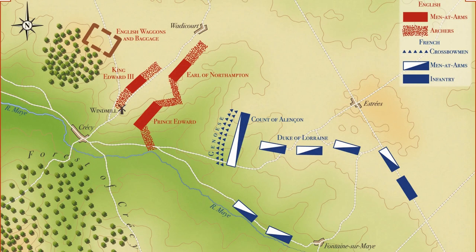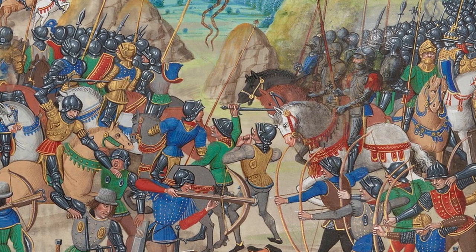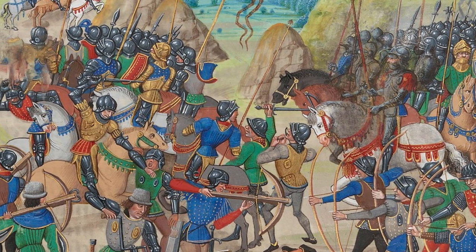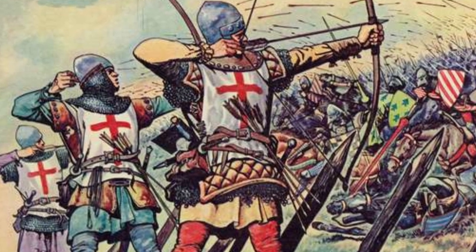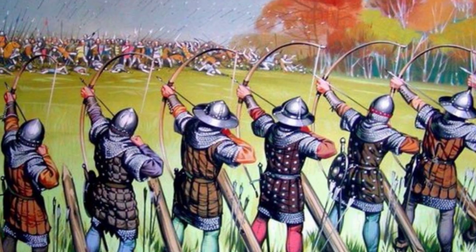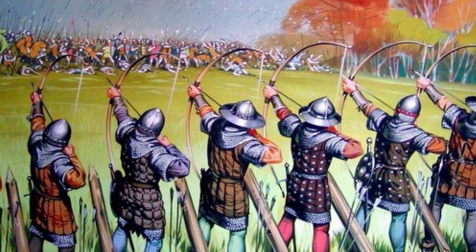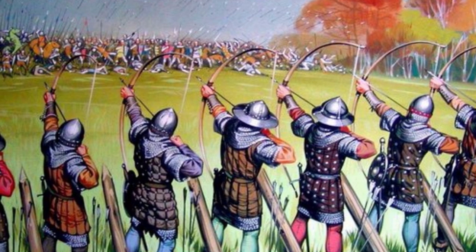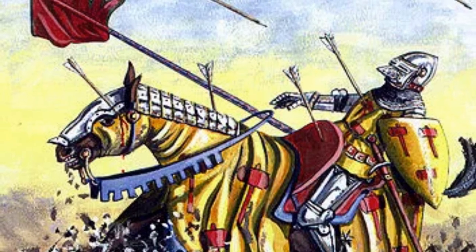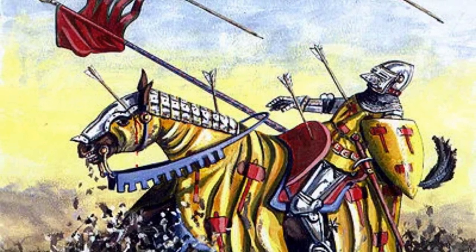Probably one of the most famous examples of the effectiveness of the longbow was at the Battle of Crécy in 1346. English longbowmen were able to repel a much larger French army by firing a barrage of arrows that completely decimated the French. The Battle of Agincourt, which we've already mentioned several times now, was fought almost 70 years after the Battle of Crécy. And in this battle, there were also similarities in which the English used their longbows once again to great effect, causing multiple casualties on a separate French army.